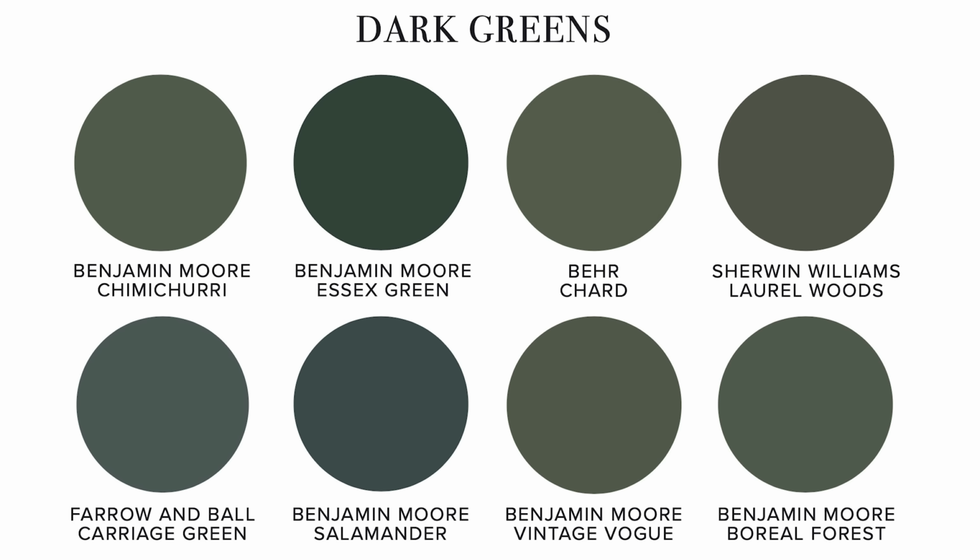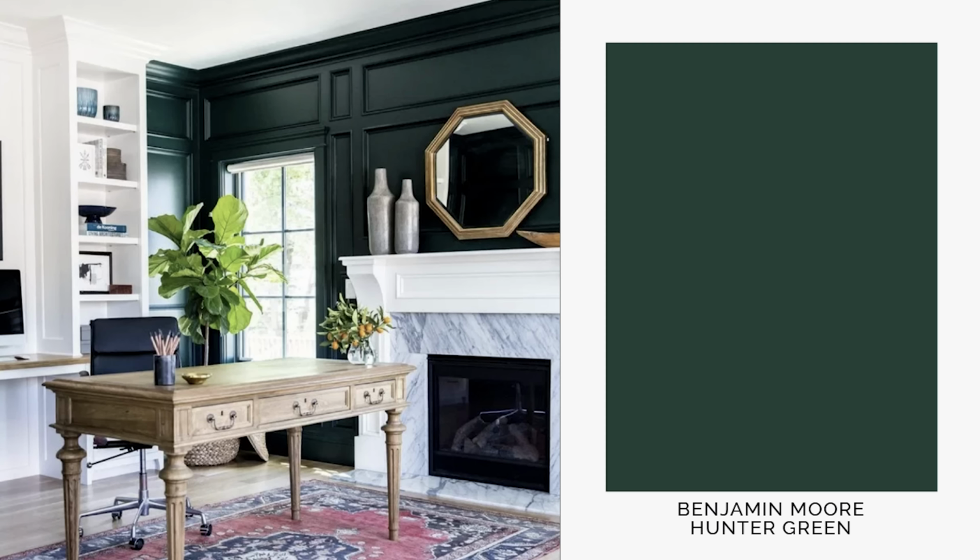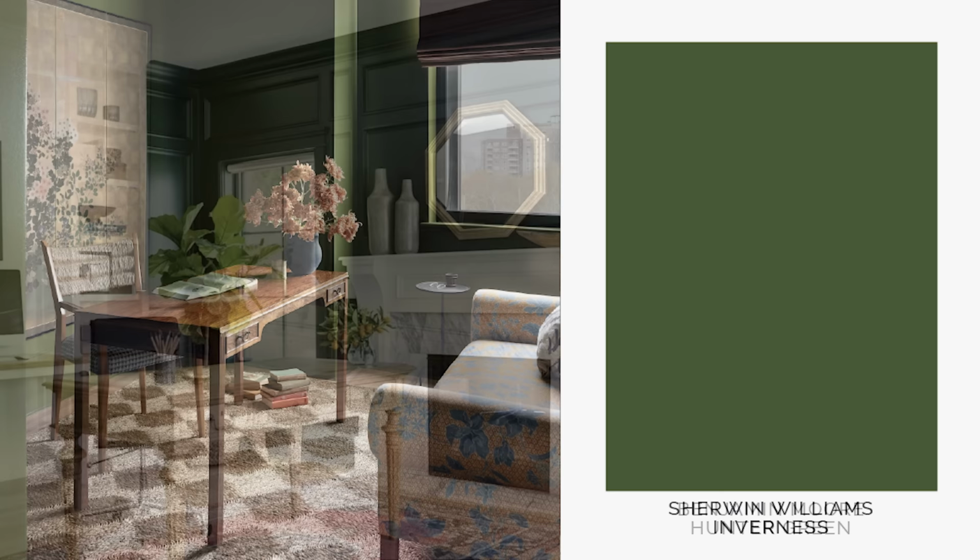Here are a collection of my favorite dark green paint colors. These are rich, deep green colors. I love these paired with classic white trim and wainscoting, or even natural wood stains. If you have lighter woods in the home, dark greens pair perfectly for a high contrast space that doesn't feel too cavernous or depressing.